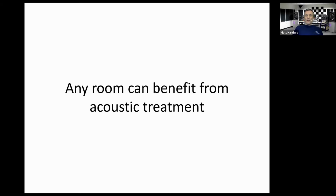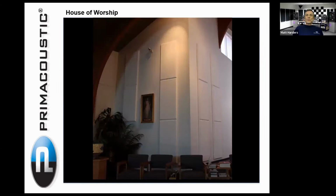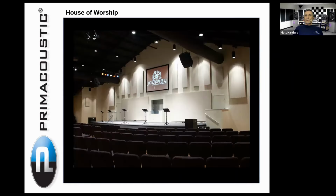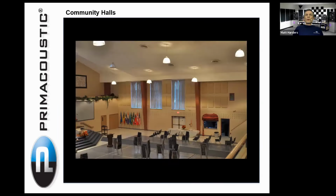So any room can benefit from acoustic treatment. We can see a few examples here. We have House of Worship. You can see the panels that have been installed on the wall here. And this is a more modern church that has a band. More traditional church that would use a pipe organ.